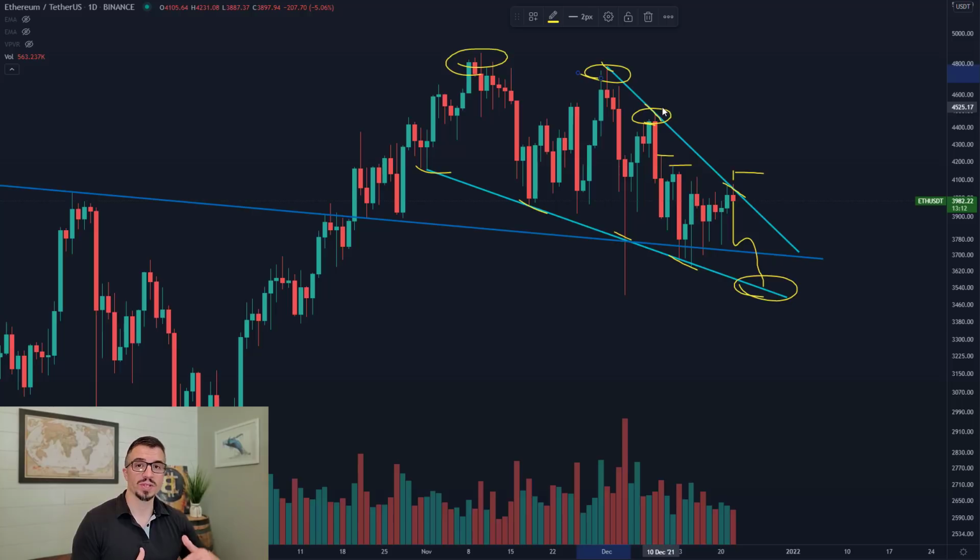So we would need to see that first higher high in order for Ethereum to really take off and get going again. So until that time, like Bitcoin, it's very much a sideways market between this area up here around $4,000 and then support coming in right around $3,600.